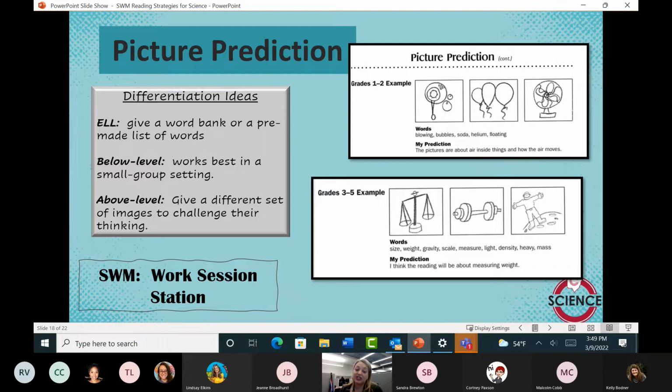So this would be a great strategy to use during a work session station, either a small group station where students are working with a partner to read, or independently. Some differentiation ideas for your ELL students is giving a word bank or a pre-made list of words, maybe with some photos as well. Below level students work best in a small group setting with this strategy, and above level you can give them a different set of images to challenge their thinking, or even more. And then another extension would be having them come up with some images for the topic as well.